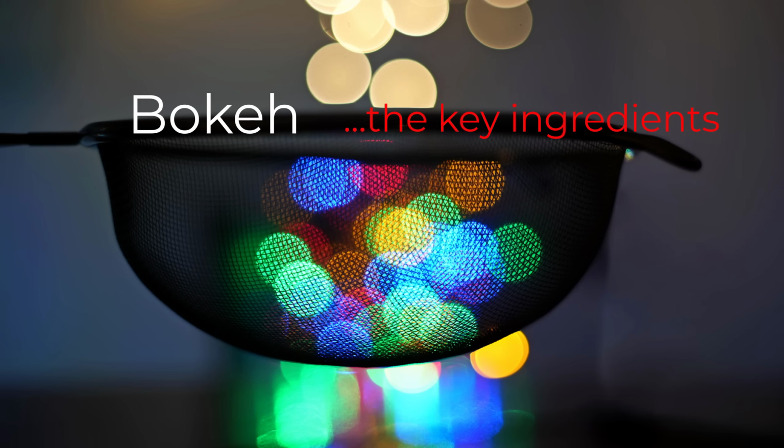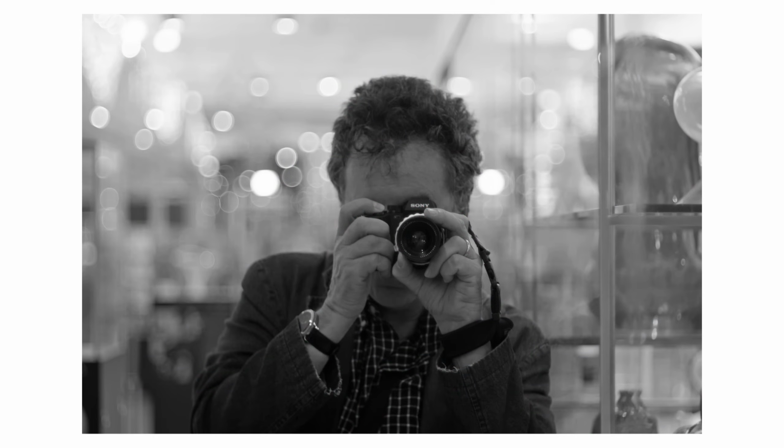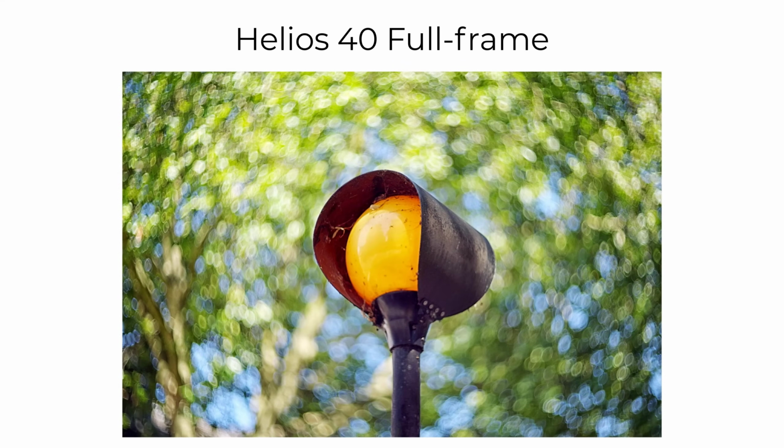What we need is a universal formula that explains why bokeh looks the way it does, covering all the key ingredients that influence bokeh. The right place to start building this formula is not with the lens, but with the camera. Most of the images and tests I'm going to show you in this video were taken with a full-frame digital camera. People ask me if the lenses I've reviewed with a full-frame camera will produce the same bokeh on their crop sensor cameras. My response is generally yes, they will.